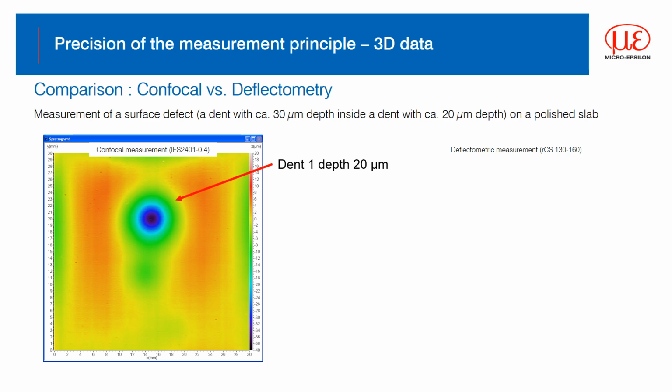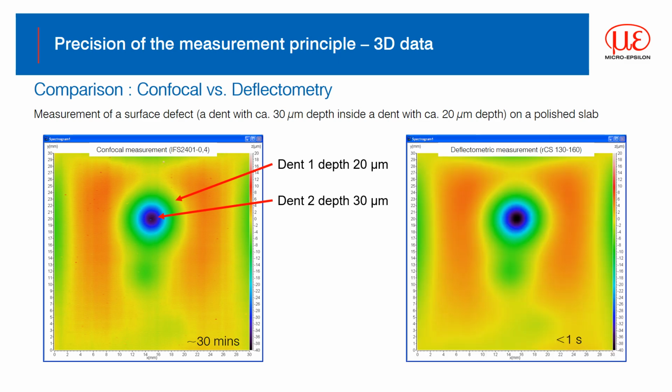On the surface there are two defects. The first is a defect which has a 20 micron depth. The second is another defect which has a 30 micron depth. Now we will capture that surface using the reflectCONTROL. The reflectCONTROL sensor captures the whole area in less than 1 second. If you compare the scaling, it's the same result. So you can see there is a huge time saving and comparable data when using reflectCONTROL.